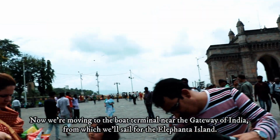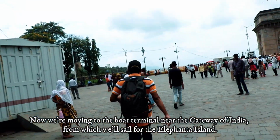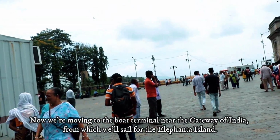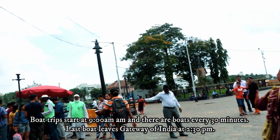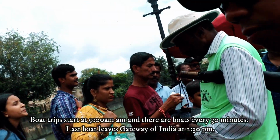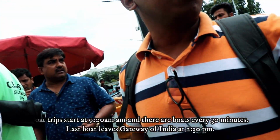Now we are moving to the boat terminal near the Gateway of India from which we'll sail for the Elephanta Island. Boat trips start at 9 a.m. and there are boats every 30 minutes. Last boat leaves Gateway of India at 2:30 p.m.